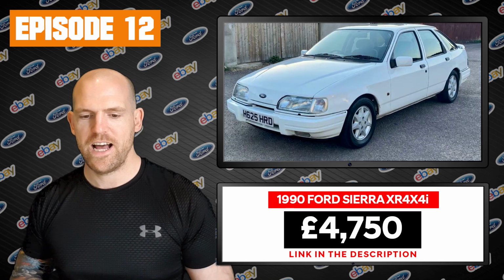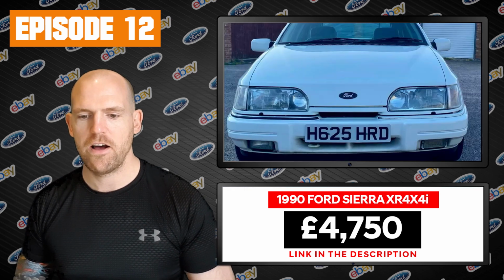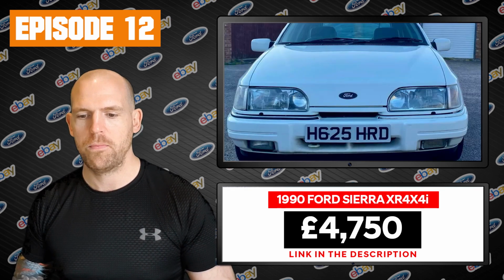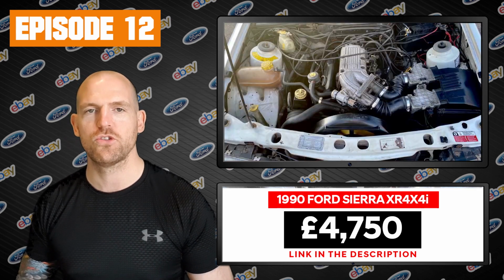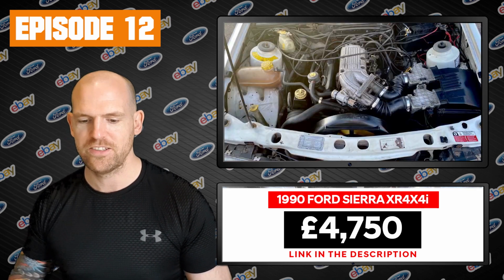Onto the history of the car now. Ford Sierra XR4x4i. On number plate H625HRD, first registered Monday the 1st of October 1990, near Leicester.